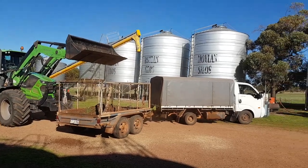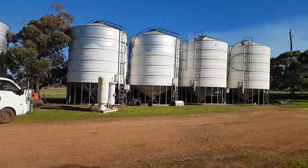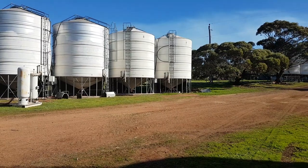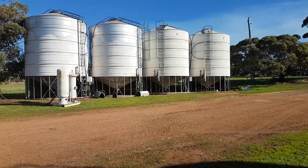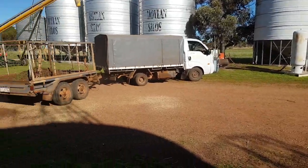And Dayle gives me all free chook feed, chicken feed. He's also got, these silos are full of chicken pellets.